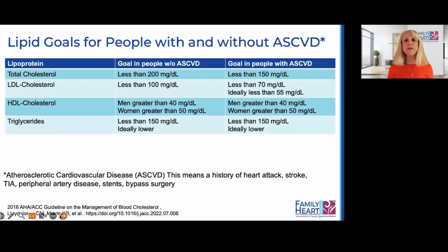So just to remind you about what the lipid goals are for individuals with and without ASCVD. And ASCVD, as a reminder, stands for atherosclerotic cardiovascular disease. This means a history of heart attack, stroke, TIA, which is transient ischemic attack, which is like a sort of warning stroke, peripheral artery disease, stent, bypass surgery.